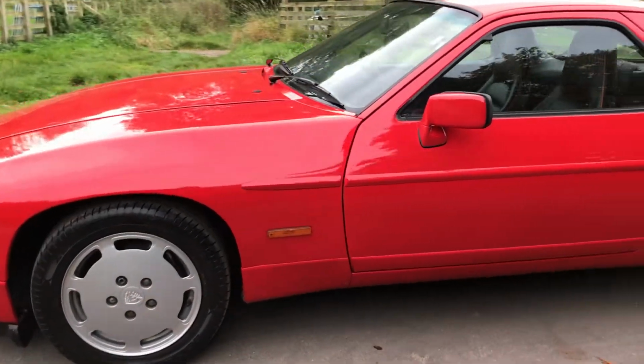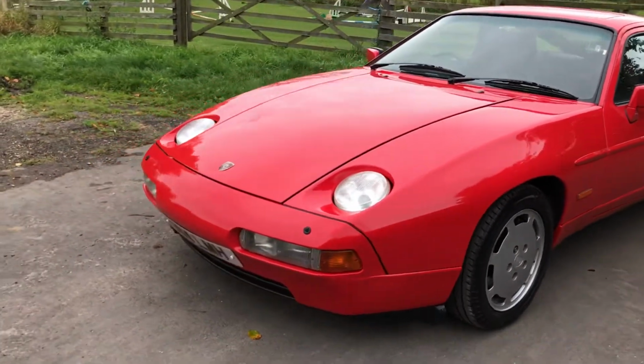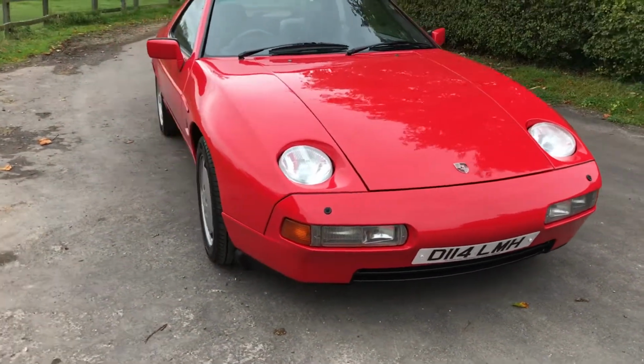Car's been HPI checked, never been involved in any recorded accidents or outstanding finance, that sort of thing. It's all been checked. Automatic S4, very long MOT from when I'm making this video, and she is ready to go.